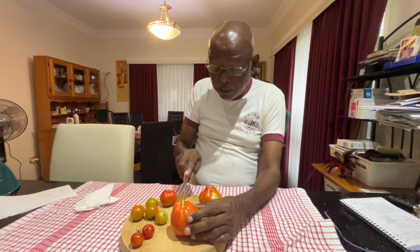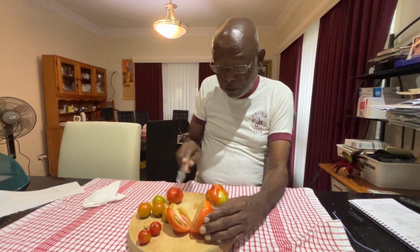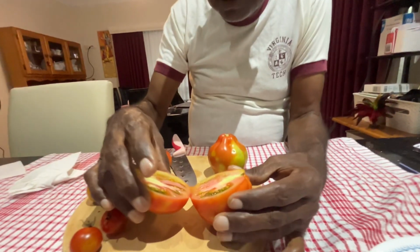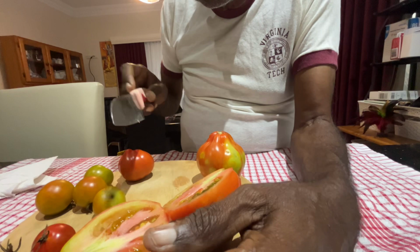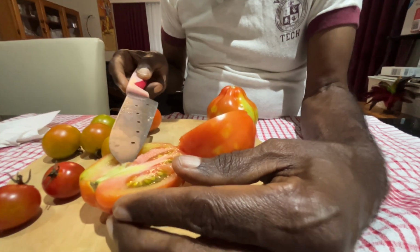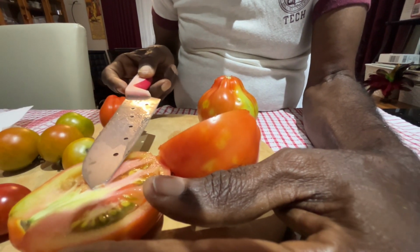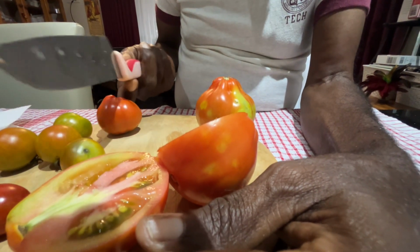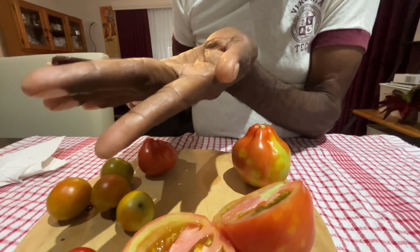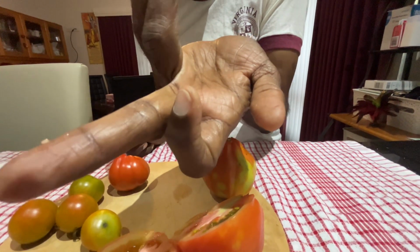I want to cut through this. I want to show the cross section of this one. See, this is what I was suspecting. Oh, here you go, here you go. See, can you see that? See that small worm going across my finger.